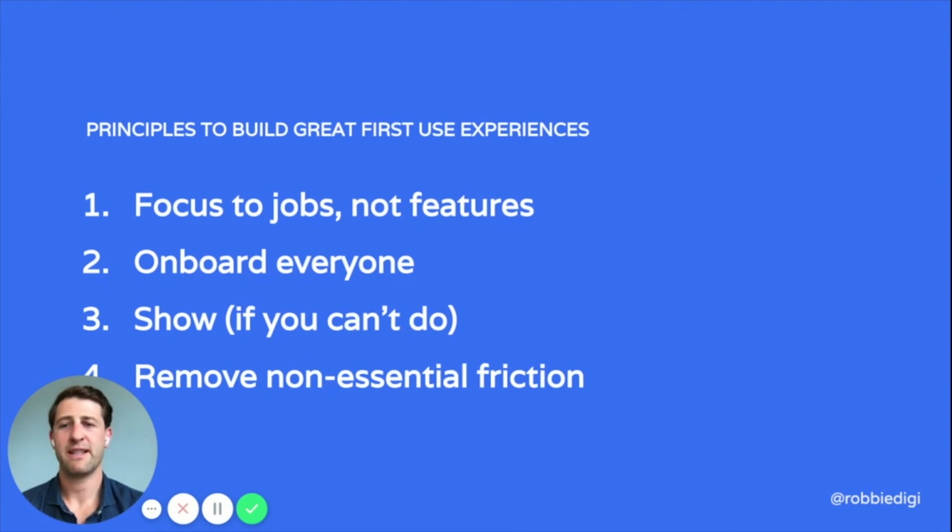In order to achieve this, there's 4 principles that I'd leave with you. Make sure you focus on the jobs that your customers want to do, not just walk through all the features in your product, and orient the features that you show, if you're going to show them, around the benefits in your product that are related to the job that the customer wants to do. Make sure you onboard everyone. Really consider the different personas that may be involved, the different personalities that can be involved in the onboarding process, and make sure you tailor to their specific needs.